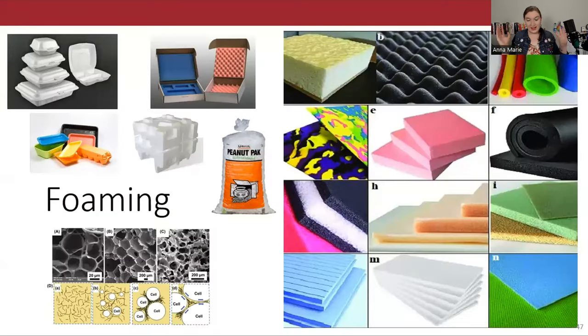Are they just standing around open vats of acid? What the fuck? Finally, let's talk about foams.